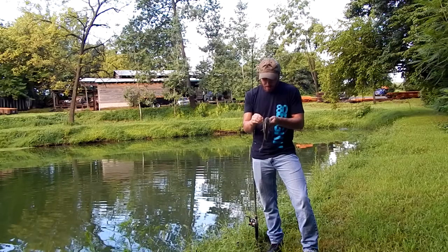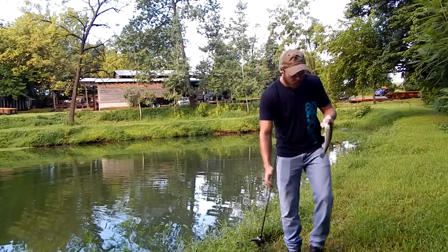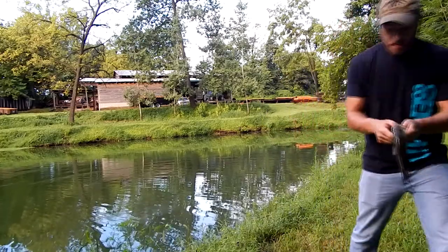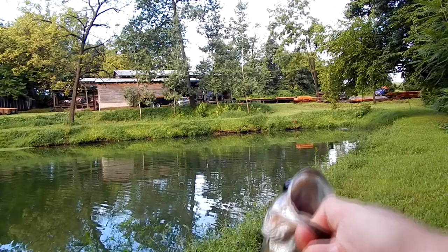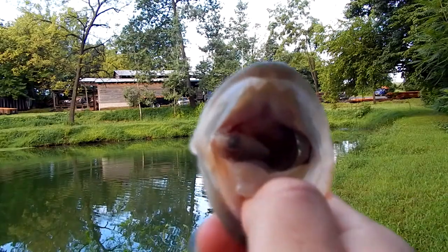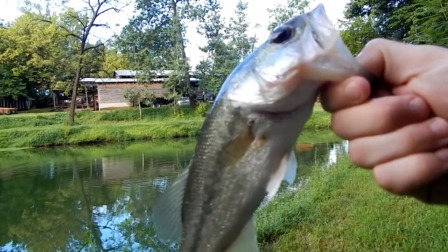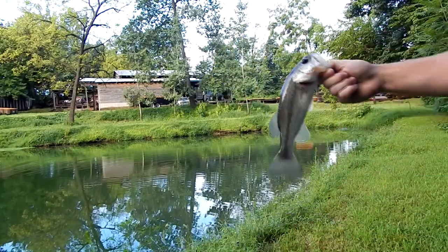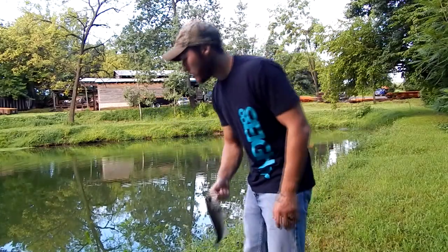Wow, look at that. Oh, he's got a dead fish in his gullet. Hopefully you guys can see it. I'll come over here and show you guys. He is tiny. Alright, you see that? Tiny. And he's got a fish right in his gullet. Not a bad looking fish. That's the first time that's ever happened to me.